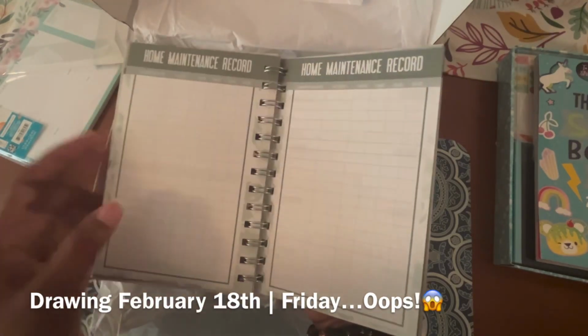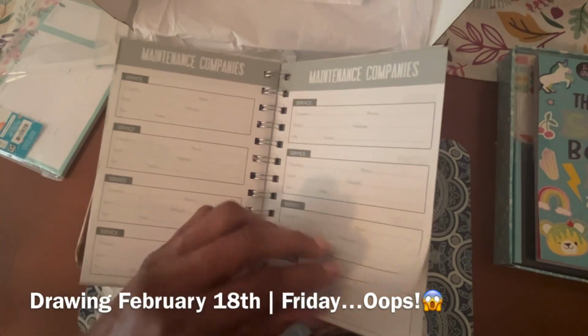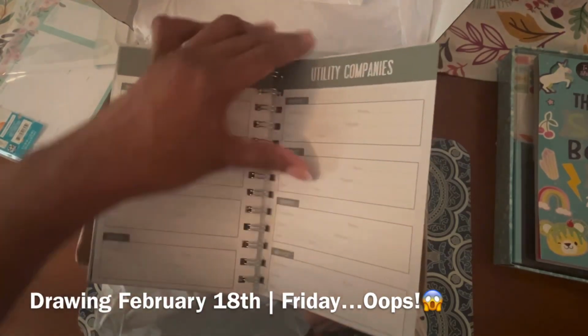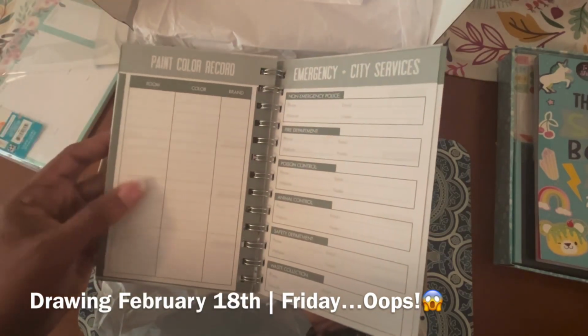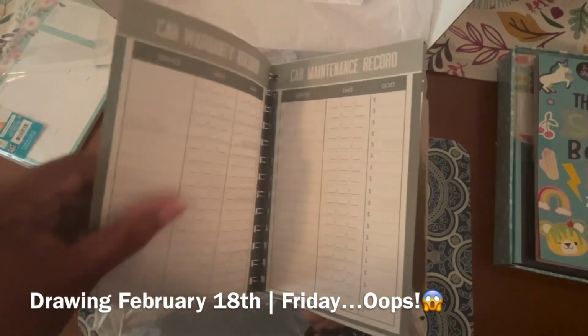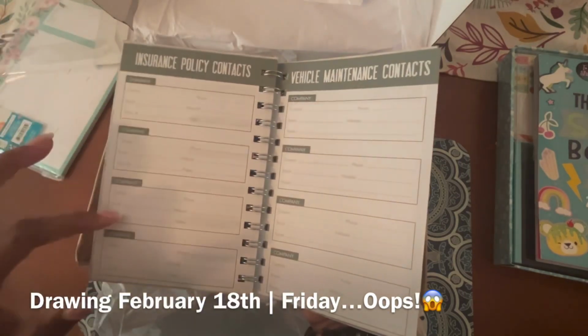Nice. Home maintenance records. This is good. I like this. Look at this. Utility companies. Who doesn't try to remember how to call a utility company when something happens? To have it handy, that's perfect. Paint color records, emergency city contact numbers. Let me see. Okay, insurance policy information.